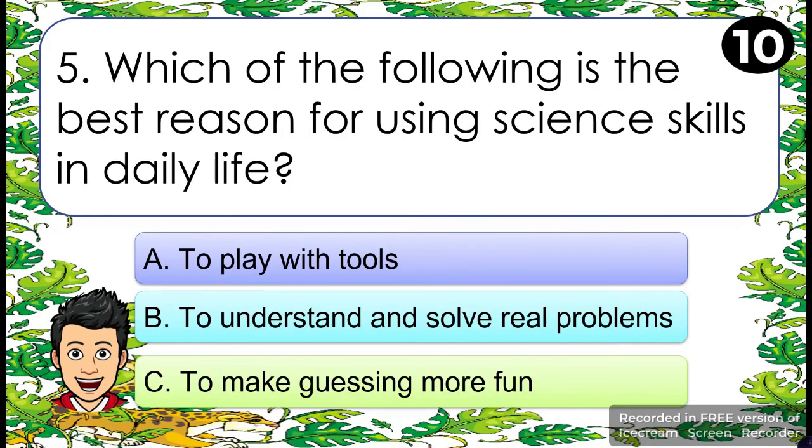Number 5, which of the following is the best reason for using science skills in daily life? A, to play with tools. B, to understand and solve real problems. C, to make guessing more fun.